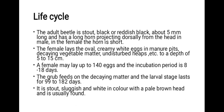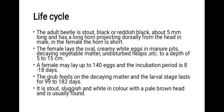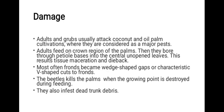A female may lay up to 140 eggs, and the incubation period is 8 to 18 days. The grub feeds on the decaying matter, and the larval stage lasts for 99 to 182 days. It is stout, sluggish, and white in color with a pale brown head. Adults and grubs usually attack coconut and oil palm cultivations where they are considered a major pest.